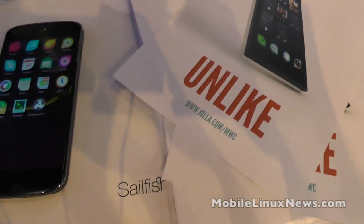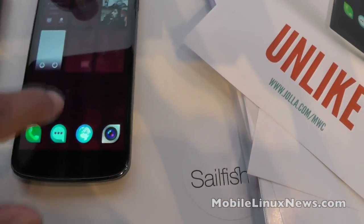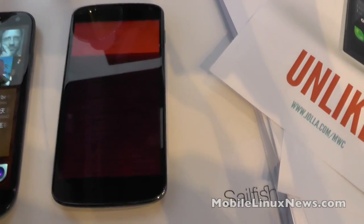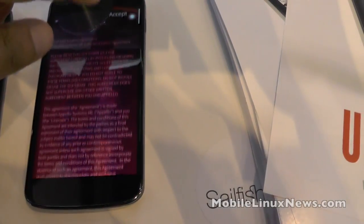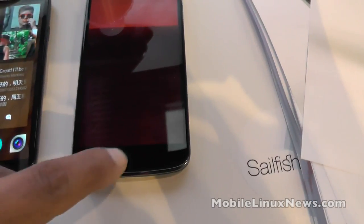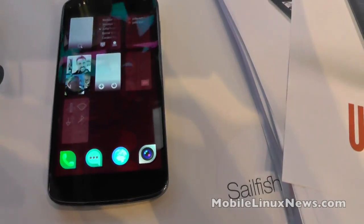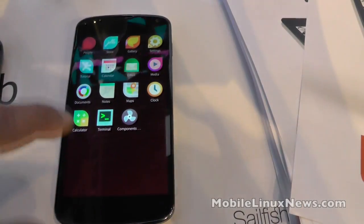So here we've got a Nexus 4, so we have reported on this running Sailfish previously, so I think it's been a few weeks that this port came out. And let's have a look. So what we're going to do is just have a little play around. Maps is not going to work. Yeah, so I think that particular app needed a bit of data, which we haven't got quite yet. So let's have a look.